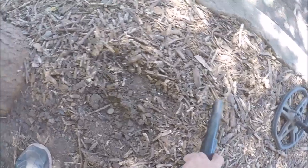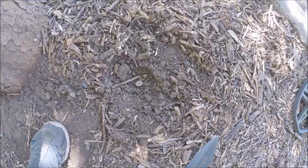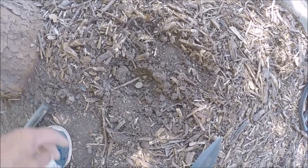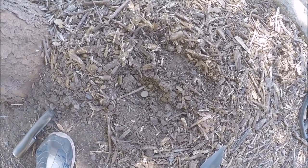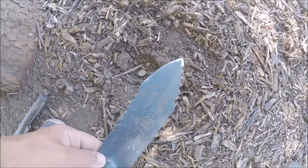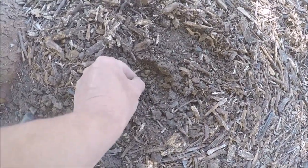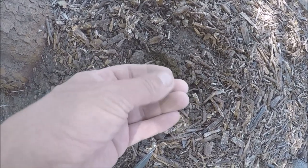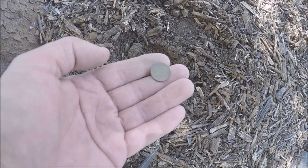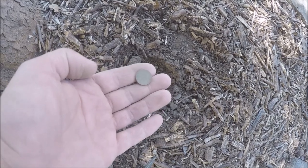So before covering that hole up, I decided to take the probe and just kind of whittle around in here, and just a couple inches over from where I found that dime, I got a faint signal, and I took my awesome Garrett digger and dug a little bit, and guess what? I already kind of cleaned it up a little bit. We found ourselves another dime. That's like 2 dimes, like 2 inches apart from each other.